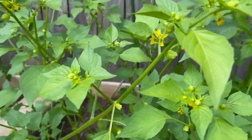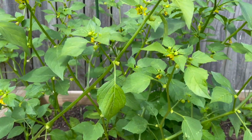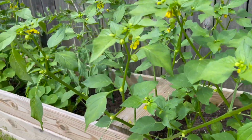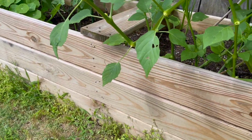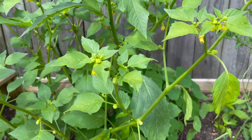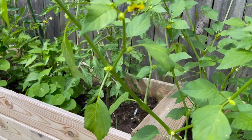This is a bush. Two bushes of tomatillos. Did not know you had to have two. Roots and Refuge said you had to have two. I kept wondering why this has millions of flowers and no tomatillos. And I found out last week that you have to have two to pollinate each other. So if you're growing them, be sure to plant at least two.